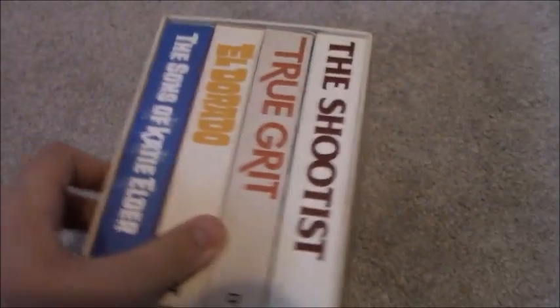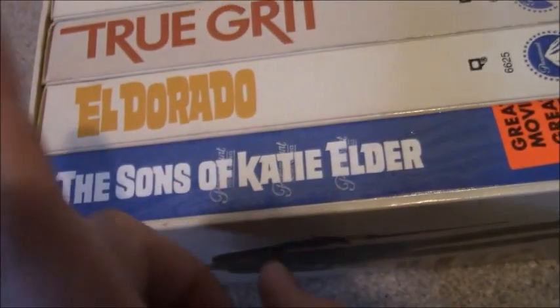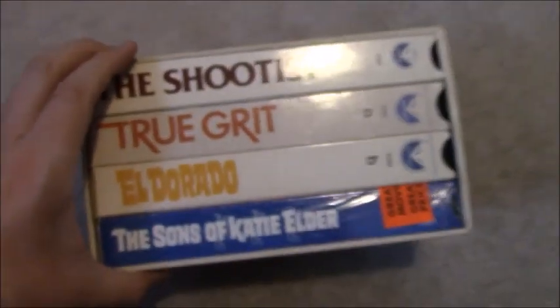Okay. And the last VHS box set that I got is a set that I've been looking for a long time. Like forever, pretty much. The best of the Duke Collection, the best of John Wayne box set by Paramount, which comes with Sons of Katie Elder, El Dorado, True Grit, and The Shootist.